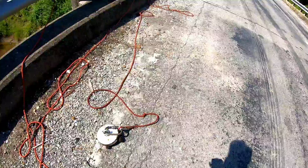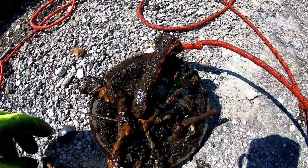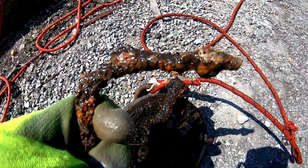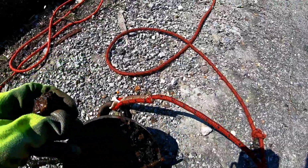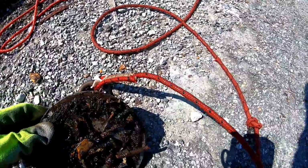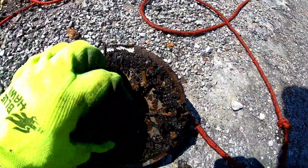All right, guys. I got just some random stuff here. A mini pew pew, a mega bolt, and some junky chunks. Just some random stupid stuff here.